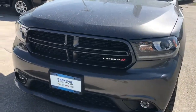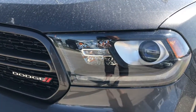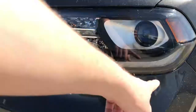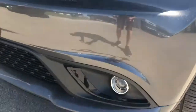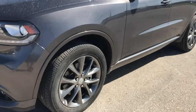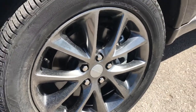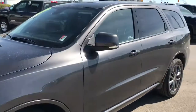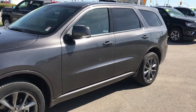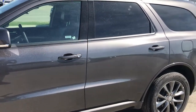Now over here on the front, look at that sharp carbon black grille. You also have the HID headlights with LEDs that go underneath. You also have fog lights down at the bottom. And moving around to the side, these are 20-inch dark aluminum wheels on all-season tires. Look at those wheels. Gorgeous. Now this Durango has a nice sporty appearance, and I really like the color. It's Granite Crystal Metallic.